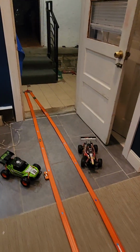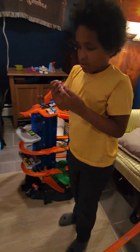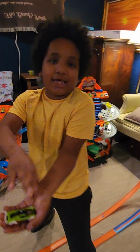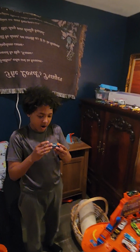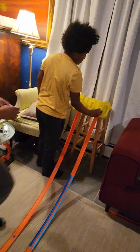Let's see who's going to win the RC cars. We're going to still race, but these guys are going to race in their dreams because it's bedtime. One more race. We got the Cosmic Coupe and the Speed Box, like Beat Box. Let's see what you got.